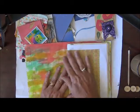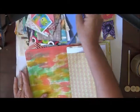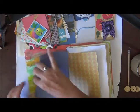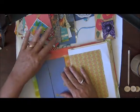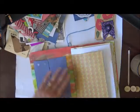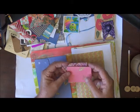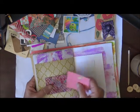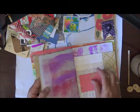So what I'm going to do, I'm going to go through and I might put that on the front cover there. I'll place that there. And I've got some little ones here. Aren't they gorgeous? They're just wonderful. So I'll just flip to the back and just start randomly placing things around.